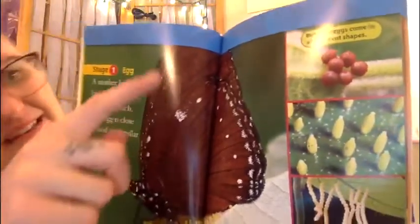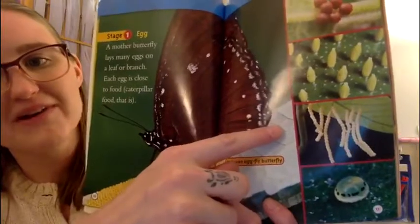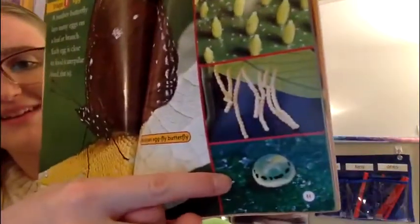Ooh, butterfly eggs come in all different shapes and sizes. Look at that. Those are all butterfly eggs. And there's that one at the bottom. That one's very unique.